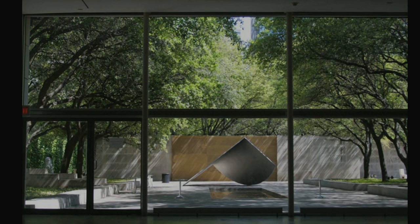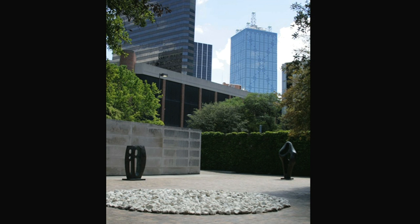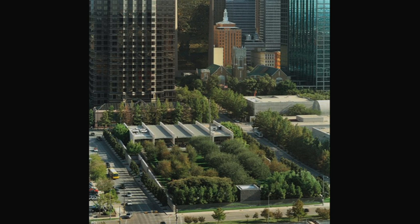You look from the inside of the building to that piece you saw before by Ellsworth Kelly, resting lightly like a fallen leaf, and in another area, bronzes by Moore and Hepworth, and on the pavement, a stone circle by Richard Long. And next door is the 5-year-old Nasher Sculpture Center, endowed by the sculptor collector Raymond Nasher, a pavilion by Renzo Piano, and a park designed by Peter Walker.